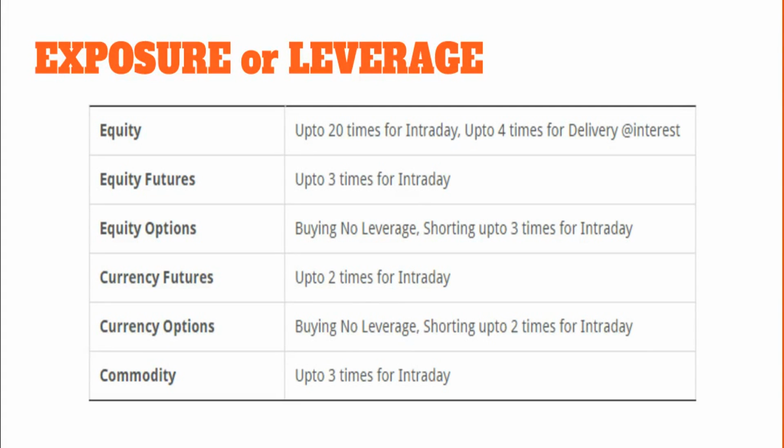However, you have to make sure that you return that value in a stipulated time period. In other segments, you can see that 2 to 3 times exposure is provided by Edelweiss Broking on a regular level.